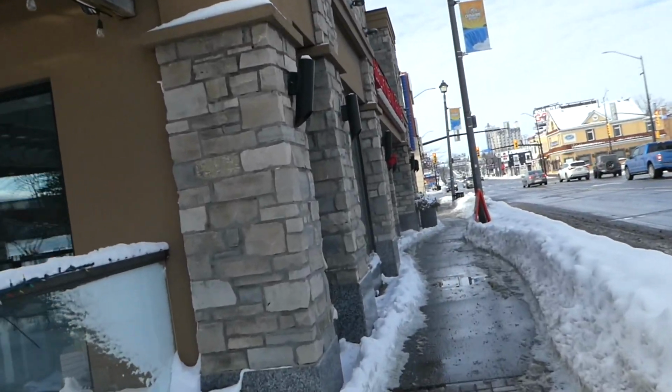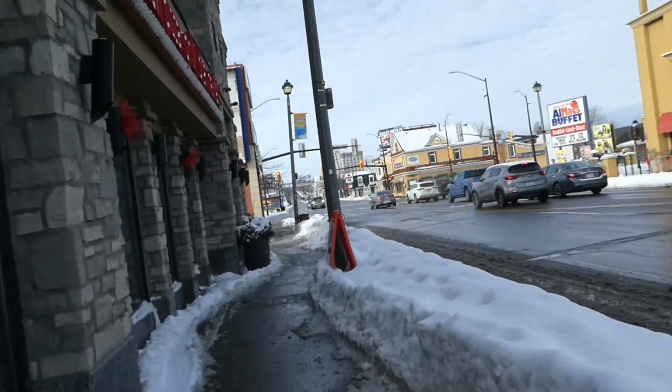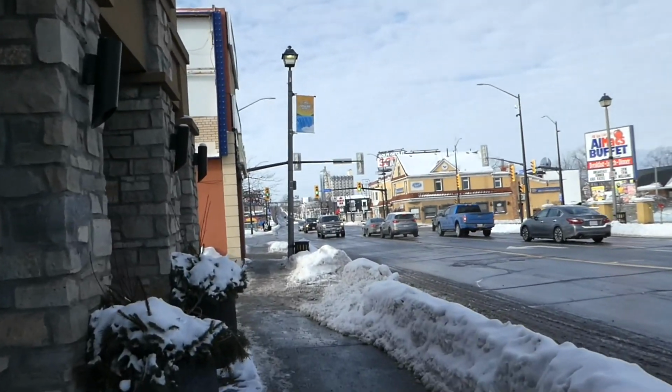That's the time. It's around 10:20 something, Tuesday morning. I apologize if the camera is shaking. It is cold, and I am walking a bit slow here.